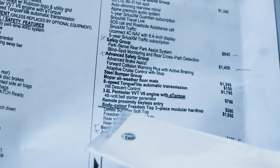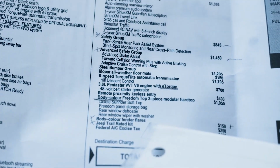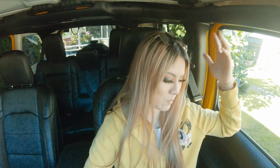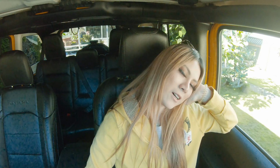And then body color Freedom Top, body color fender flares, and these I already mentioned I do not need. So yeah, I guess this is it for my thoughts in terms of what I will get if I really do go ahead with this trade-in. It does upset me in a way, having to build a car from the ground up again, because Noah is pretty much ready for anything. I am sad.